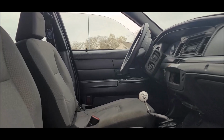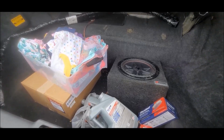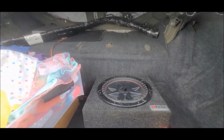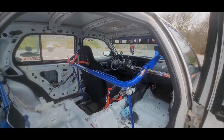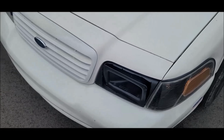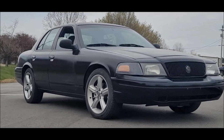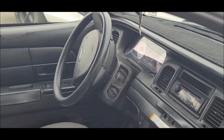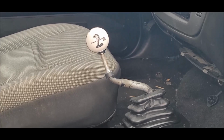This car still has a full interior. Hell, it's even got a subwoofer in the back, along with a bunch of car parts and random tools of mine. The Cobra Vic is fully gutted, with almost 200 pounds worth of weight reduction, along with track-rated tires and suspension, a 93 octane Marty tune, and a Hellcat-inspired functional headlight intake snorkel. The 5-speed Vic, on the other hand, is just a regular Crown Vic with a 93 octane Marty tune and, of course, a manual transmission.